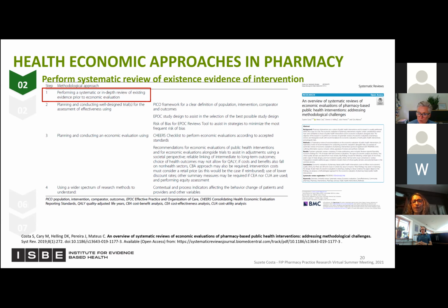And then the EPOC study design also helps us to identify the best possible study design that we can use and that is accepted by Cochrane to run this. Then you need to plan your economic evaluation. So in economic evaluation of medicines, you would use the CHEERS. So these are the reporting standards for health economic evaluation.